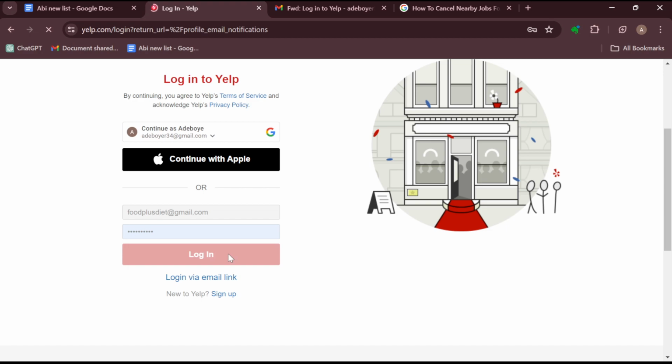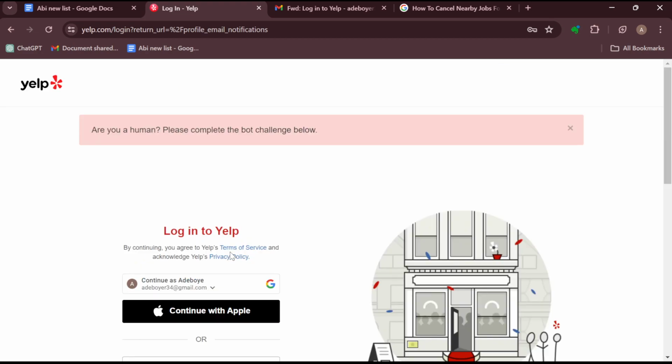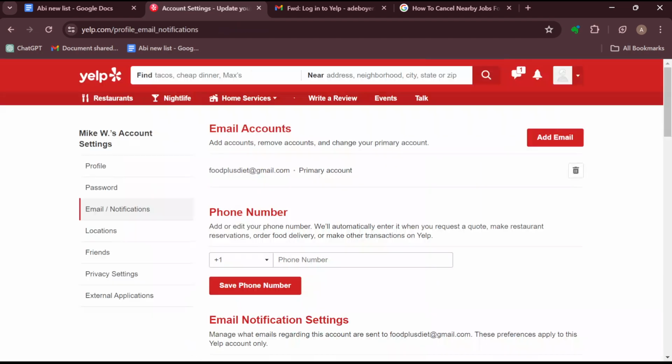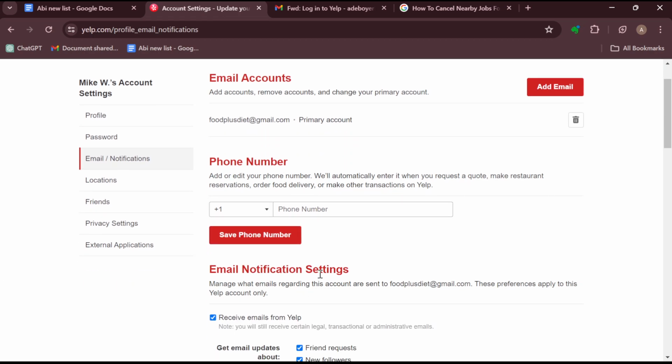Now, for the sake of security, you will be prompted to log in. Just click on Login and then follow the procedures dutifully. So after following all of the process, you will be brought to your email/notifications page. Now once you're on this page, next thing to do is to scroll down to email notification settings.